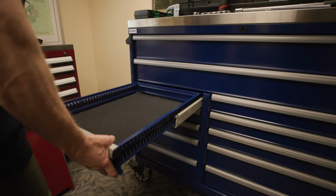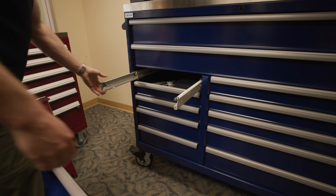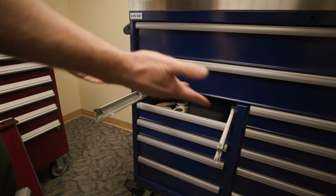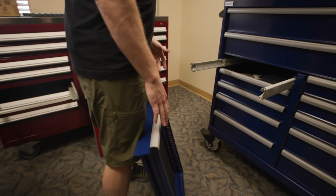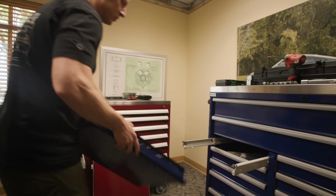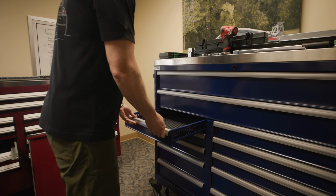So if we look at a Lista, you have to unlock here. Lista sources these Austrian glides, right? And these glides have no carrier, no brace across the middle. Still a great option, 440 pound capacity. But because of the way they set up the drawer, with that brace that runs across it, you get the best performance.